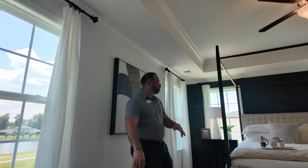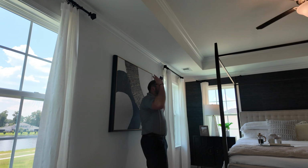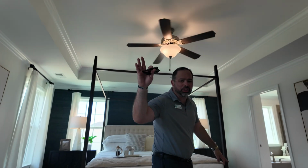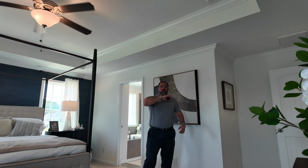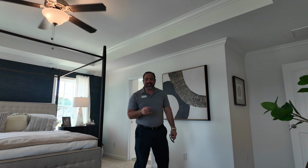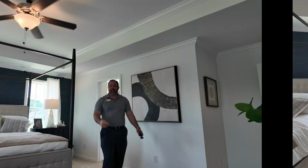It's so cool. But I love this primary bedroom too. As you can see, king size bed, 4-poster, tray ceilings with the crown molding on the inside. Love that. And then crown molding all the way throughout the inside of this room. And then they got their accent wall. You'd have to do that yourself. They're not going to do that for you, but great primary bedroom. Let's check it out.